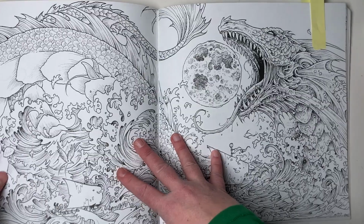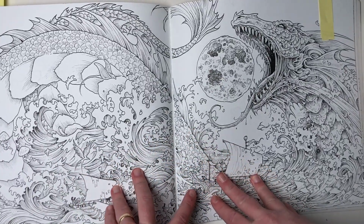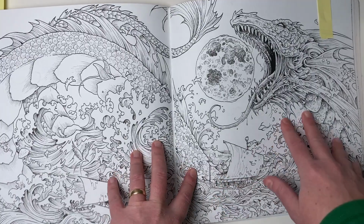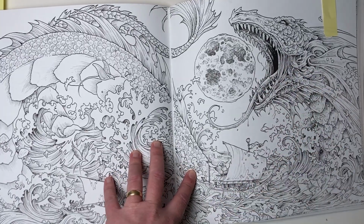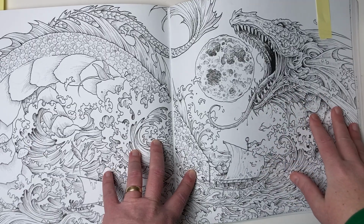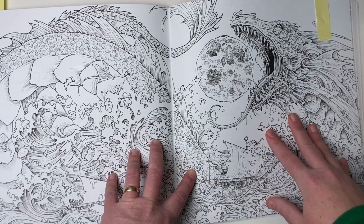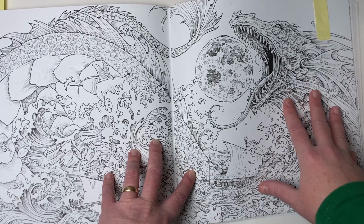Then I marked this one, and I love this page. This has such a fantastic dynamic in it. So cool. I mean, it's a bit daunting to color, I have to admit, but I think it will be fantastic when it's colored.